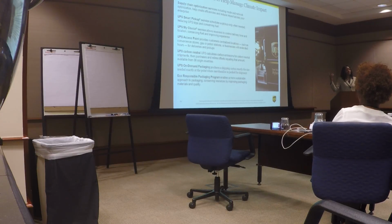I was thinking, when the foundation was up and they had this slide up and we were talking about all the trees they plant, why on earth would UPS invest in trees? Anybody see the connection between trees? And I got a hand back there. I don't think that. Okay.